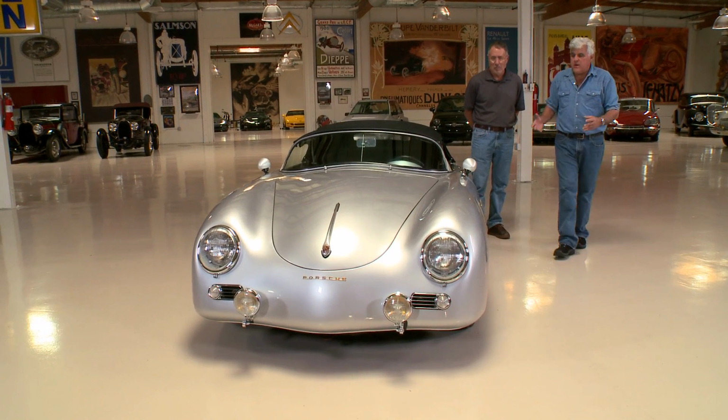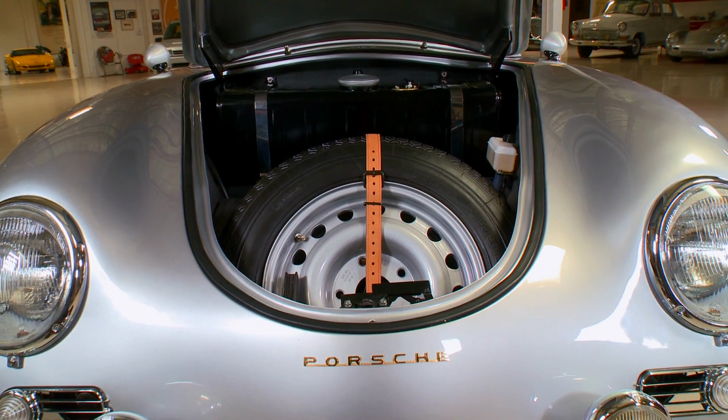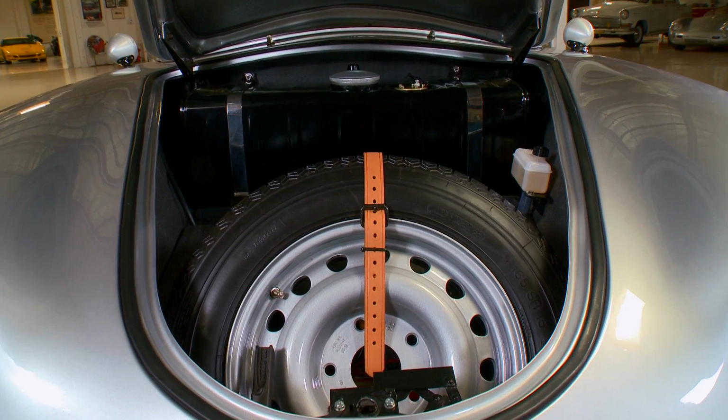Let's go around the car. Can we open the front hood? Let's see. And the nice thing is it's all metal, correct? No fiberglass, as I said. There's no fiberglass, no. We're nicely done.